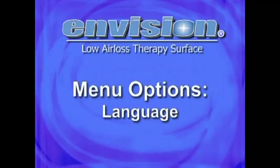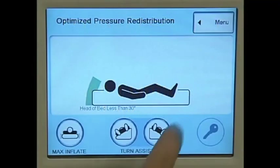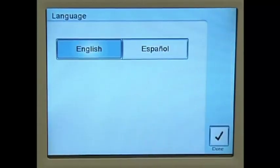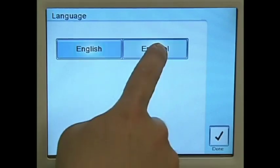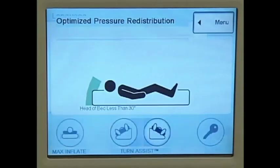You can change the language displayed on the user interface as necessary. To change the language display, press the Language control on the menu. The language screen will display. Press the necessary language option, either English or Español for Spanish. To save the change and return to the previous screen, press Done.